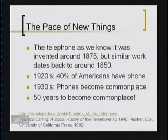It wasn't until after the First World War in the 1920s that significant numbers of people had a telephone in their homes or even had access to telephones. So that alone is a good almost 50 years before significant numbers even knew what a telephone was. And it was really not until the 1930s before I would call telephones commonplace technology.